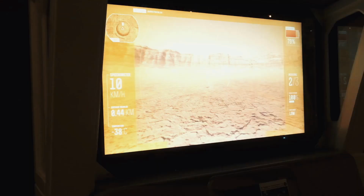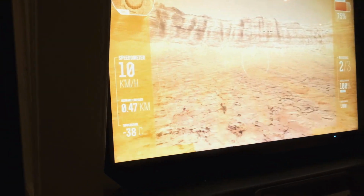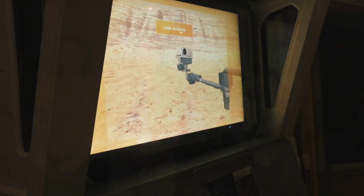Oh, look at you go! Wow, it's really cold, minus 38 degrees. Mars is pretty cold, even though it's as red as it is. We're gonna learn about that and more on this episode of Space Jams.